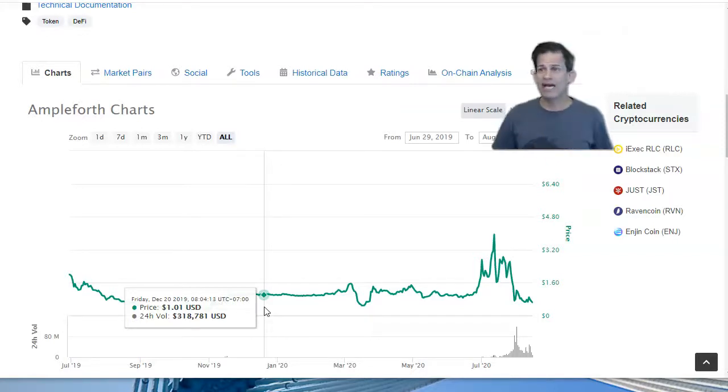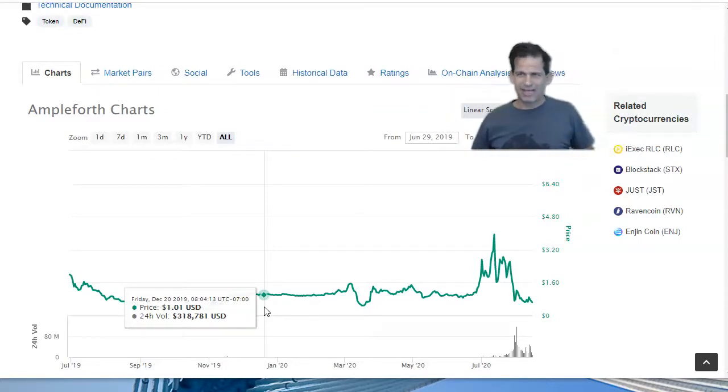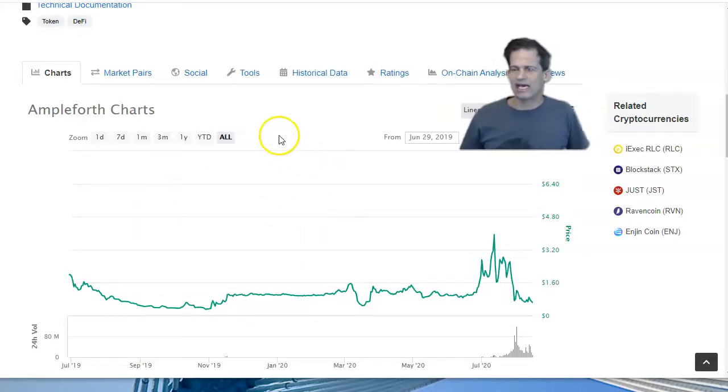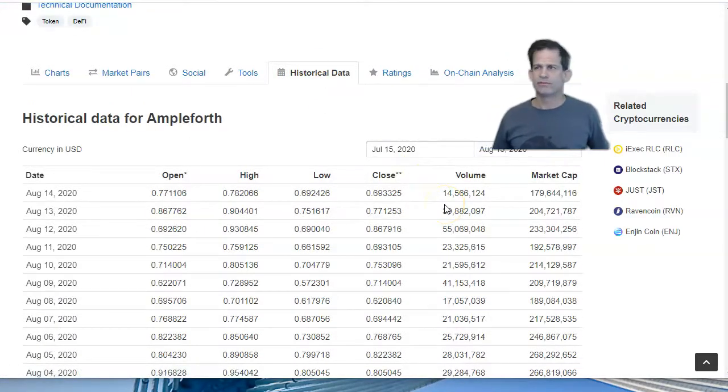Normally you buy a token and you hope the price goes up. In this one, the price stays steady, but what you hope for is the number of tokens you own goes way up, right? So you may buy 1,000 Ampleforth, price is $1. Ten years from now, price is still $1, but now you have 10,000 Ampleforth because as adoption grew, they had to create more tokens in order to keep the price stable, and so you got more and more tokens. I don't know if that makes sense. This is worth studying and understanding. It's worth following, just in general, all of these, the idea of the no governance algorithmic dollar peg token.